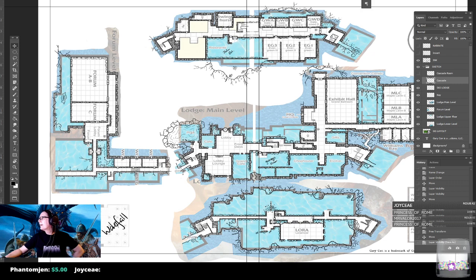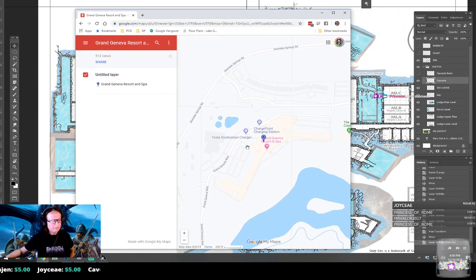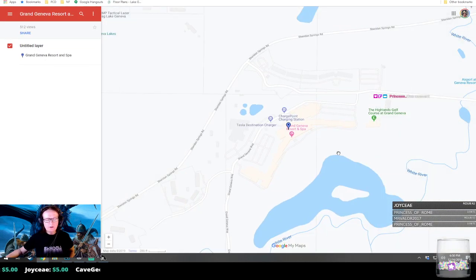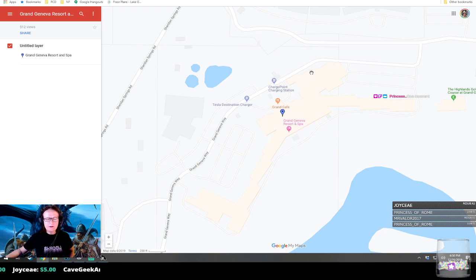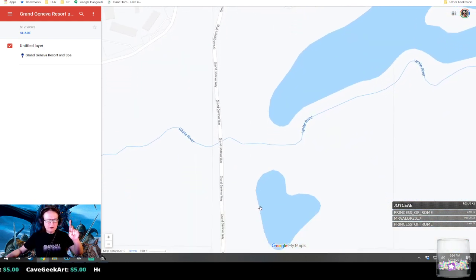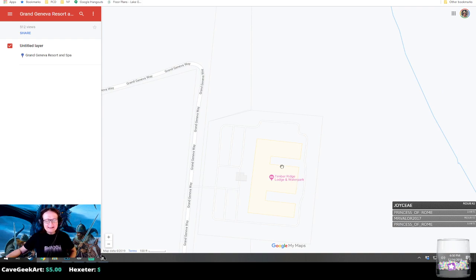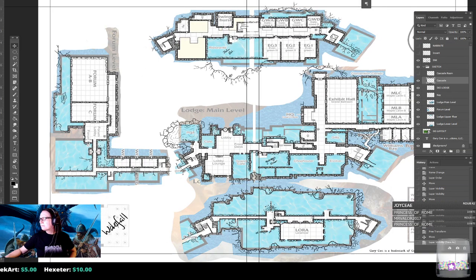Yeah, Miss J, I'm bringing it up now. Okay, young lady. So this is the main area right here. Let's turn on our satellite, shall we? No, let's not do satellite yet. This is down the road here, Grand Geneva Way, down the road to here. It is part of this building. And the Timber Ridge Lodge is down here. Well, it's kind of off the map, right?